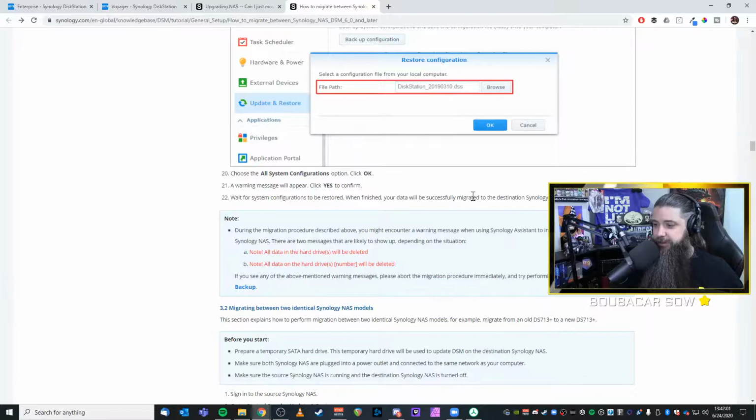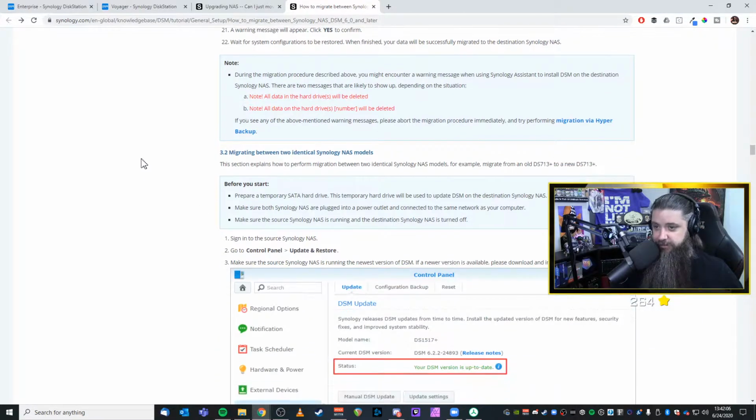When finished, your data will be successfully migrated to the destination Synology NAS. Note: during the migration procedure, you might encounter a warning message when using Assistant to install DSM on the destination NAS. There are 2 messages that are likely to show up depending on the situation. 1, all hard drives will be deleted, or 2, all data on the hard drives will be deleted. If you see any of the above mentioned messages, abort, abort, abort, and try performing it via Hyper Backup.